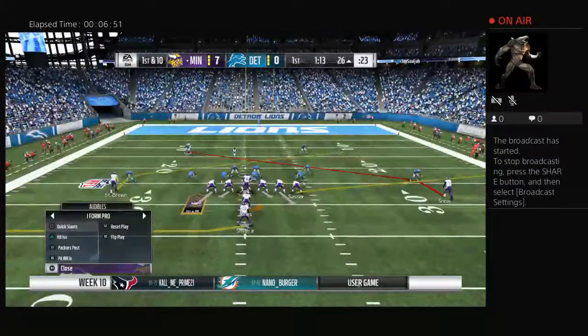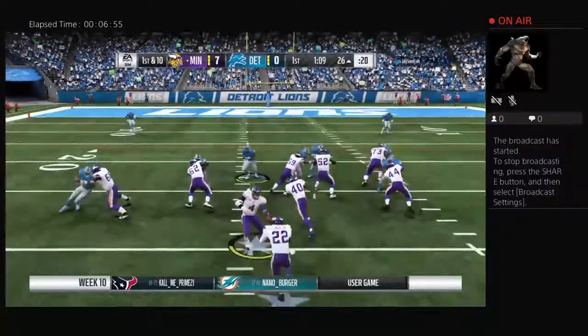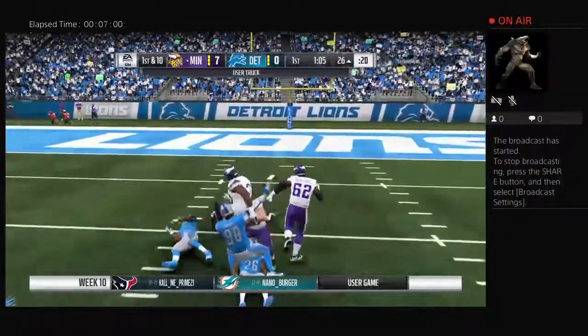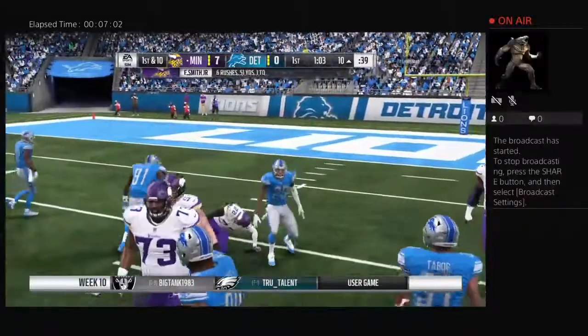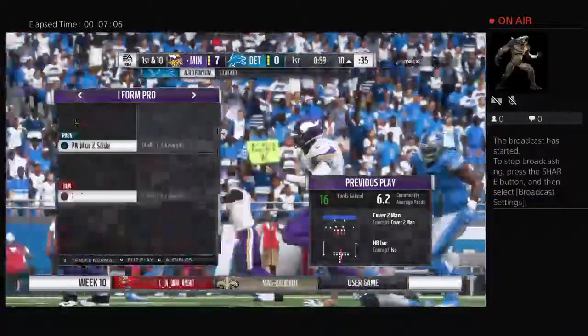All right, now, lucky 56. And they'll go with a ground attack here. Oh, bowls right over him. And they'll get this down to the 10. That one goes for 16 yards. It sets them up 1st and goal.